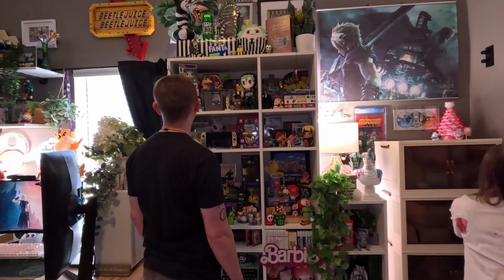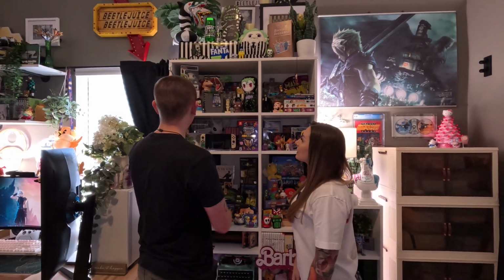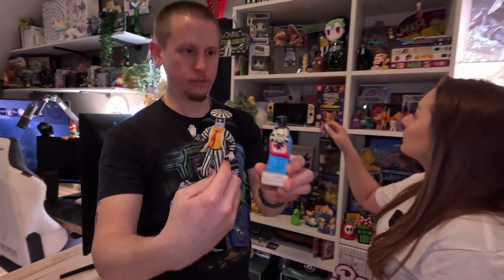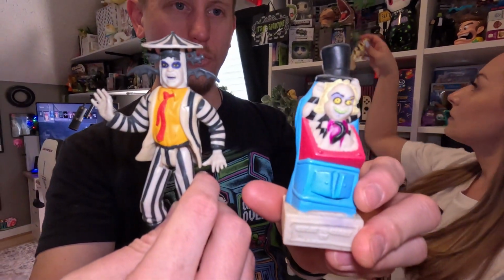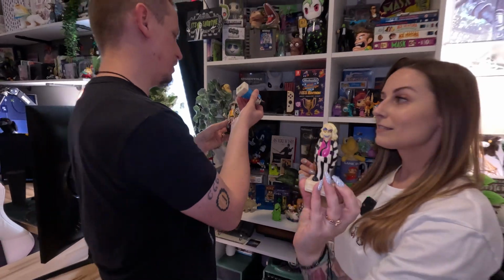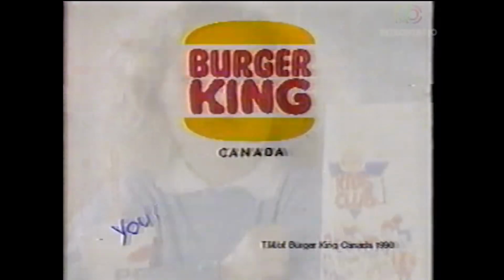So I think I'm seeing some vintage items here. Like these look vintage to me, right? Yes, they are. And take a look at these vintage Beetlejuice toys. Very, very cool. And this is another one from the same collection. Oh, wow, nice. Now, were these like Happy Meal toys? I don't know that they were specifically Happy Meal, but they were definitely part of the fast food.